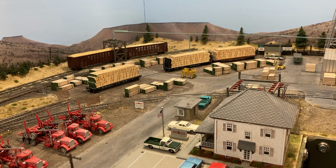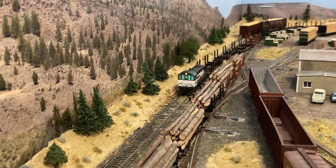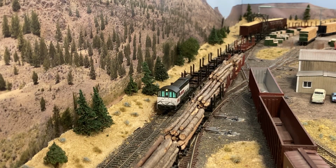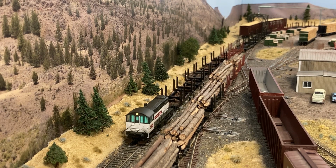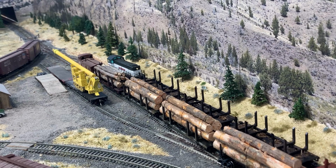The logger pulls down the main and cuts off his train between the siding switches, then runs light power down to the log yard to pull the empties. He'll pull the empties through the siding, leave them there, and then shove the loads through the main back down to spot in the log yard.